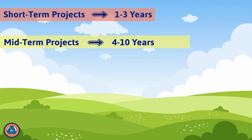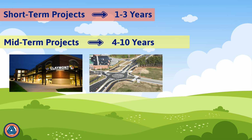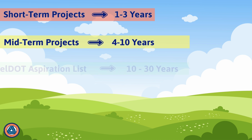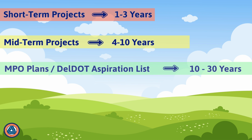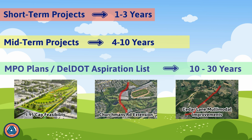Midterm projects, usually 4 to 10 years, are prioritized through the department's capital transportation process, and if approved by the Council on Transportation, are then assigned to the DelDOT Project Development North and South teams for preliminary engineering, right-of-way, and construction. Examples of these types of projects could include corridor projects, intersection capacity improvements, new alignments. Long-term projects, usually 10 to 30 years, are included in the MPO's long-range plans or DelDOT's aspiration project list.